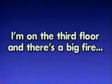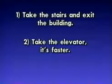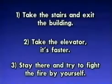I'm on the 3rd floor, and there's a big fire. You will see and hear 3 choices. Take the stairs and exit the building. Take the elevator. It's faster. Stay there and try to fight the fire by yourself.